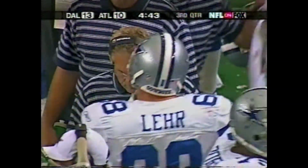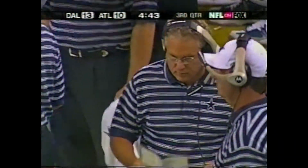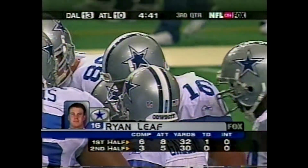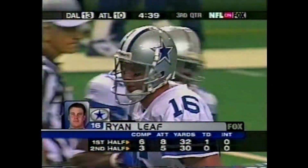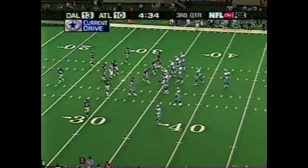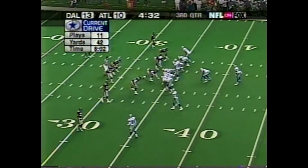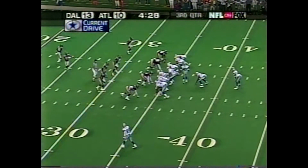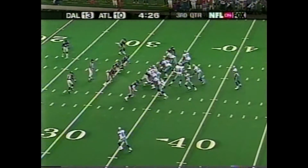Manage the game, that's don't turn the ball over. Know exactly what situations you are in: 1st and 10, 2nd and short, 3rd and long, when not to take chances and when to take chances. And I think you've seen Ryan Leaf making pretty good decisions out there. Now, there's times where he looks inexperienced, but for the better part of today, he's played very well. He puts Ishmael in motion on 1st and 10.